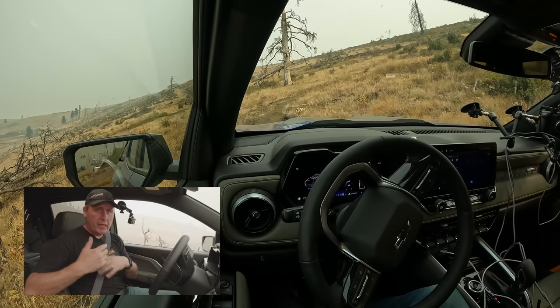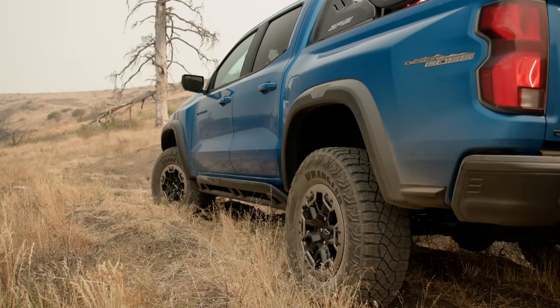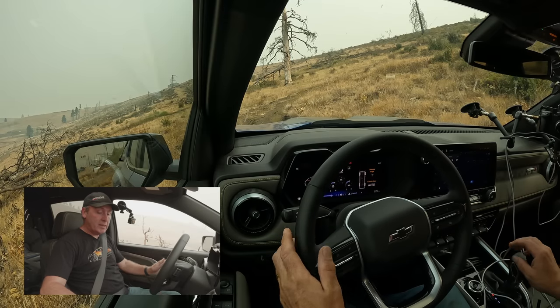Okay, now for this section, we're gonna go ahead and switch things into 4 low. Just hit a button there, make sure it's in neutral. And this will test a couple things. First, we're gonna look at articulation. Can it reach down and grab the dirt? If it can't, that's where we need to engage the locker so that it'll shift power or lock power so both wheels rotate at the same rate.